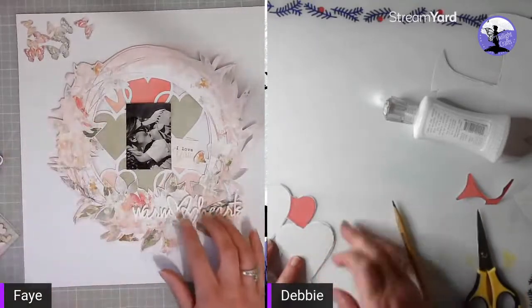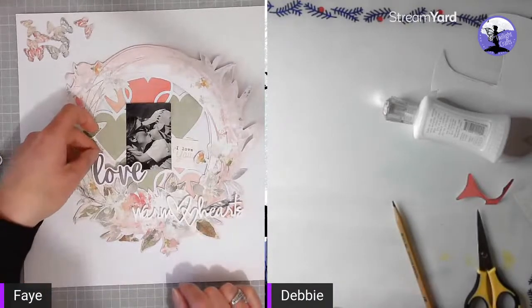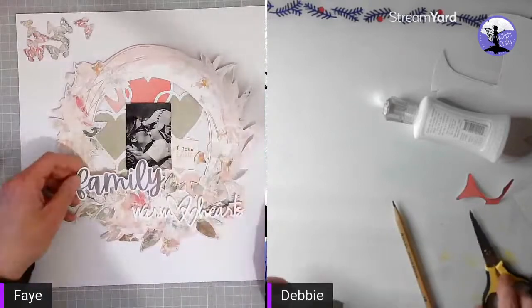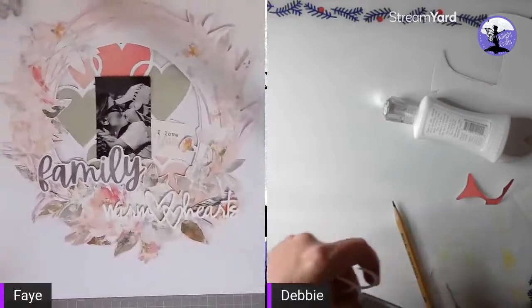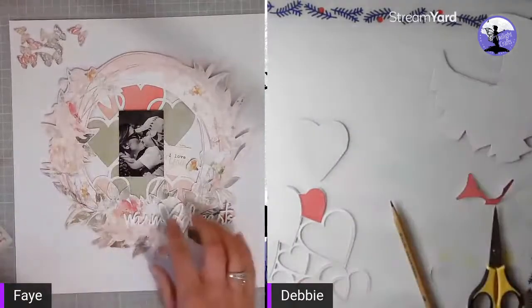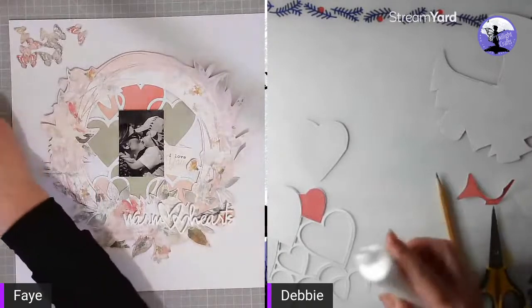Just Warm Hearts. I think the white, more subtle against. I don't think it needs two. No, just one. Just one. And actually, that white is just subtle. Yeah, you don't want title overkill.